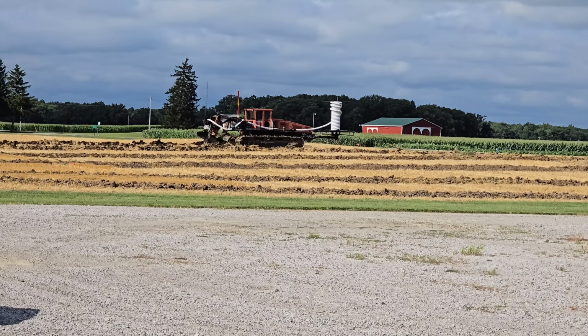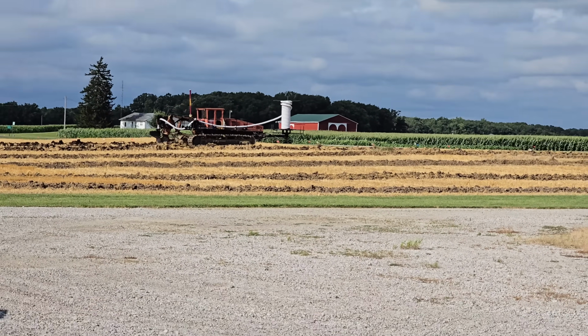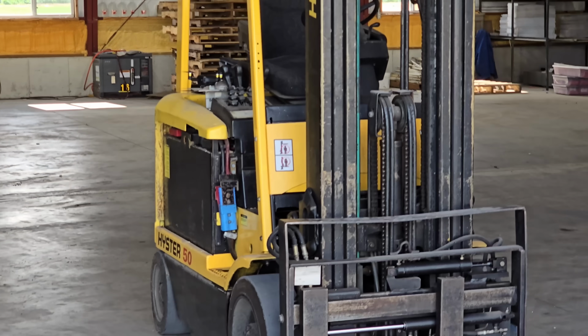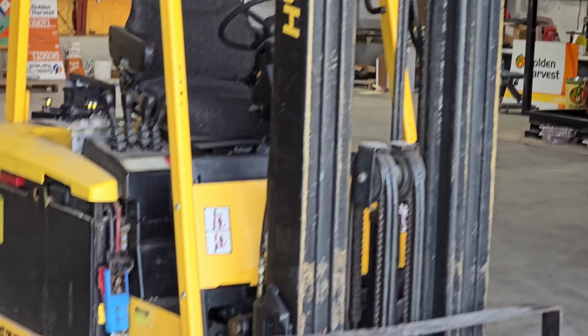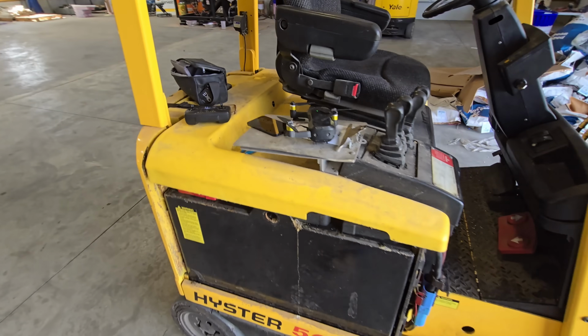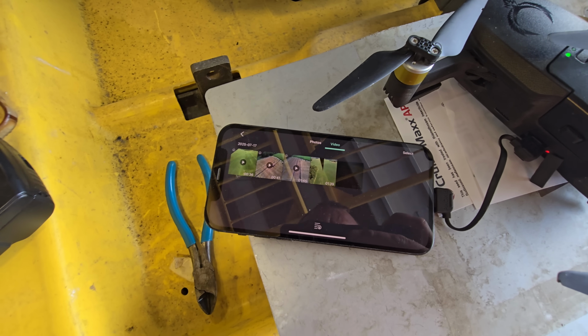So, anyway, we got a little data there, or a little video, and went around and looked at some other stuff as well. I'm waiting for it to transfer here off the drone because apparently I didn't have an SD card in there, so it's all saved to the internal memory. Whoa, way too close. Back it up. One more to transfer. We're getting there.